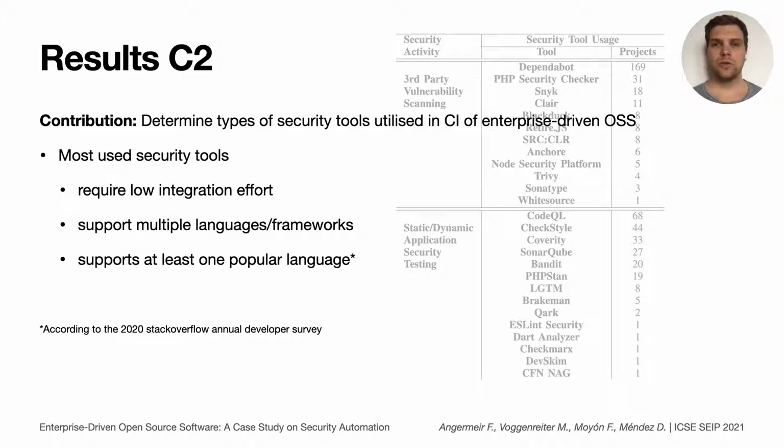In contribution 2, we determined types of security tools used. We found that tools with a low integration effort, like CodeQL or Dependabot, were used the most. We also discovered that most of the tools support multiple programming languages or frameworks. In addition to that, nearly all tools support at least one of the most popular languages, where we take popular languages from the 2020 Stack Overflow Developer Survey.